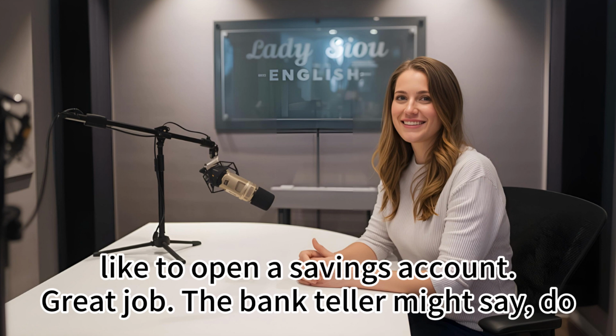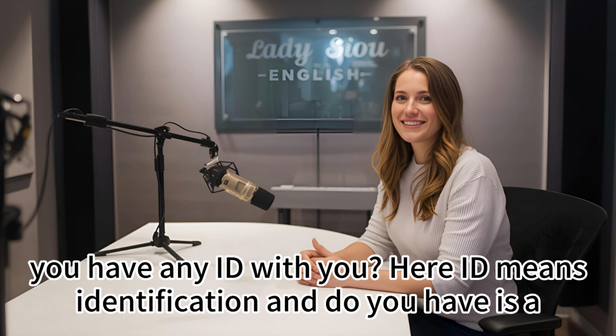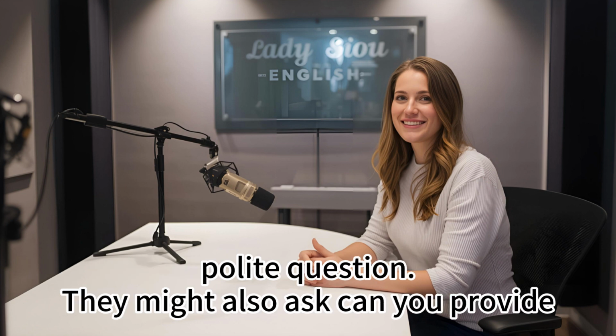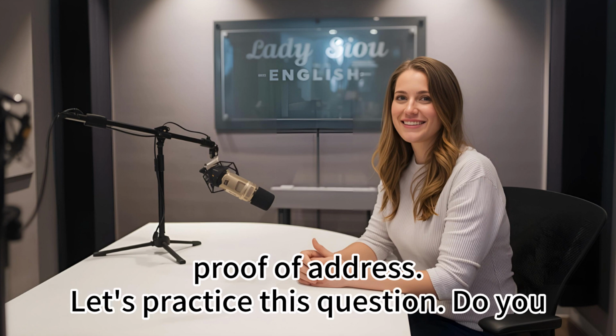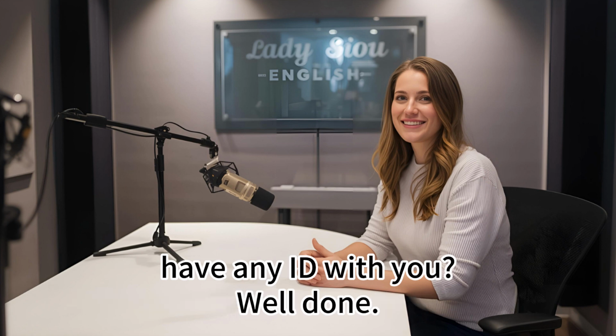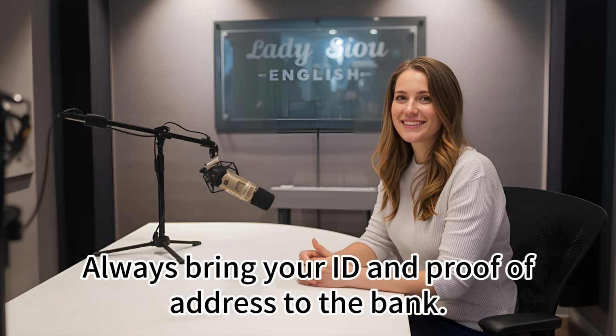Great job. The bank teller might say, do you have any ID with you? Here, ID means identification, and do you have is a polite question. They might also ask, can you provide proof of address? Let's practice this question. Do you have any ID with you? Well done. Always bring your ID and proof of address to the bank.